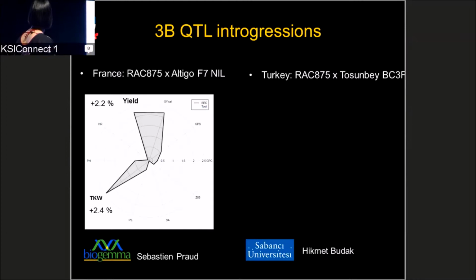So he observed that when he introgressed the 3B QTL from Racket 75 into Altigo, which is a winter wheat germplasm, they had a 2.2 yield increase and 2.4 thousand kernel weight. And this was done on 9 families of meals, and this was consistent with 3 replications.